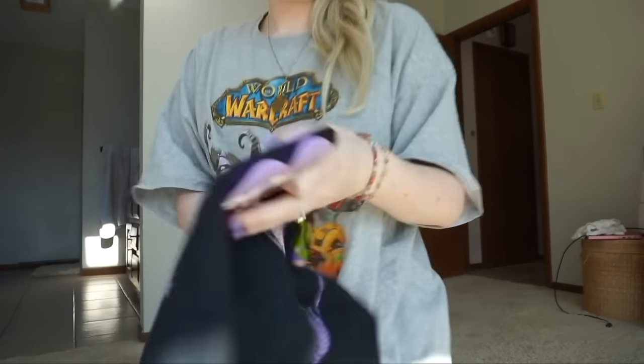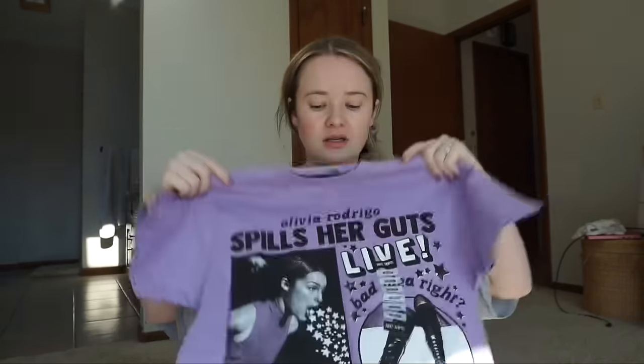So I got this shirt. I got this in a size small. And I have this Guts World Tour t-shirt. So cute. So what I was thinking is either doing a white, maybe layer it and do a white t-shirt underneath. And then I did get this, which I'm kind of leaning towards because it's purple and, you know, cute. And then I was thinking about maybe putting a t-shirt under this.